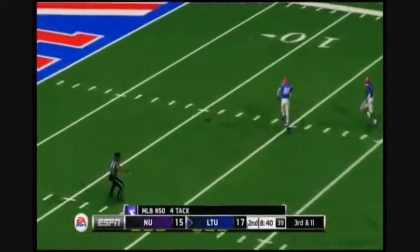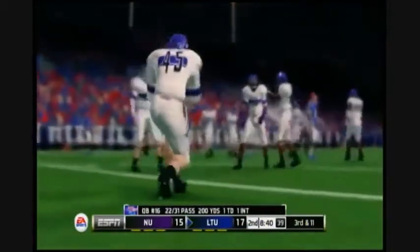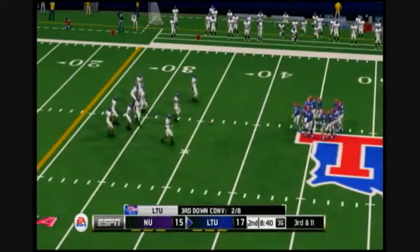Quick throw out to the receiver, incomplete. Number 3, the intended receiver on the play. That makes it 3rd and 11.